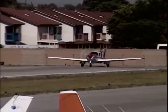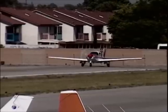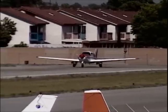Earlier today, we recorded a maximum effort high-performance takeoff from near sea-level Compton Airport in the Los Angeles basin. Here's what it looked like from both inside and outside the airplane. Okay, the procedure on the high-performance takeoff is pretty simple. Just power to the stop, see 40 miles an hour, half flaps, and rotate.